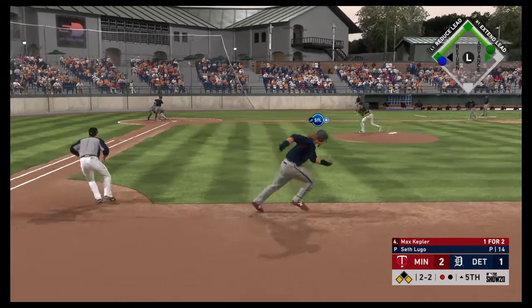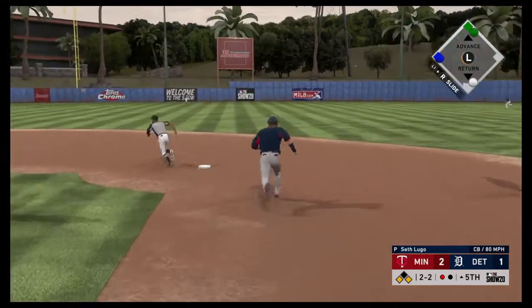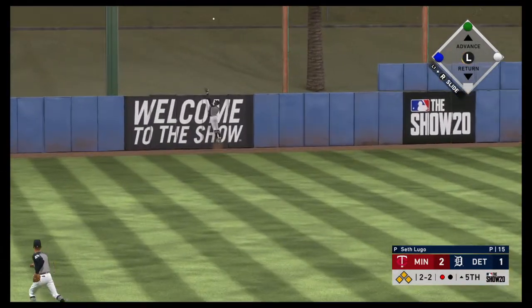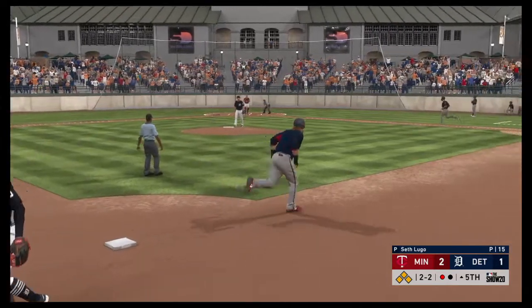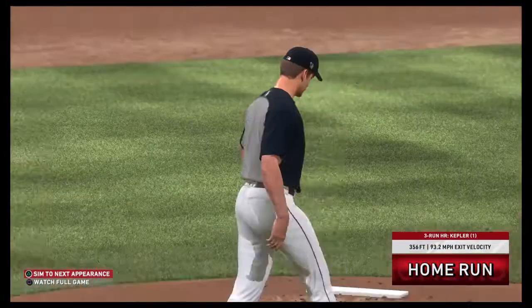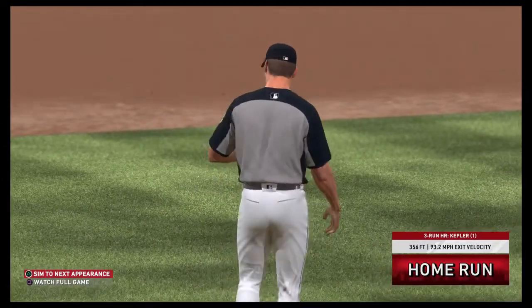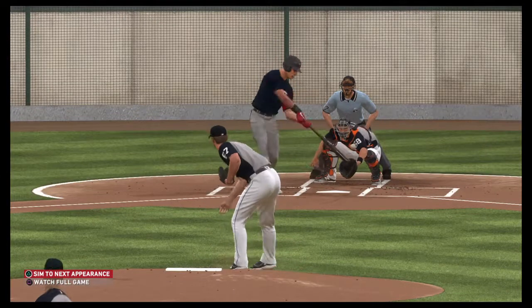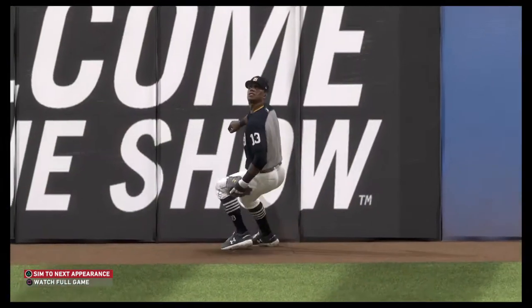The 2-2, and there he goes towards second. There's a swing, and he sends a ball high in the air into left field. Gone. Big dog's gotta eat. So a 3-run blast to straightaway left, and it's suddenly a 5-1 ball game.